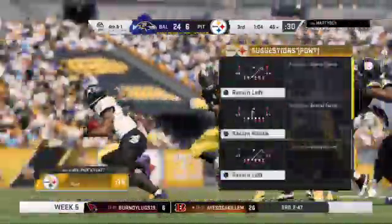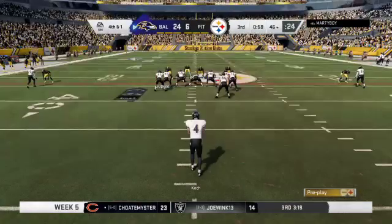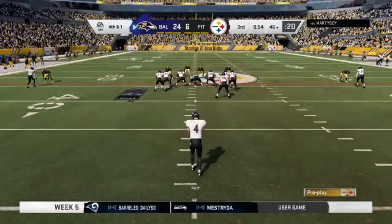On the NFL scoreboard, 3rd quarter from Oakland. The Bears have just scored, so they add on to their lead. And we'll keep an eye on that one as our game goes along here.